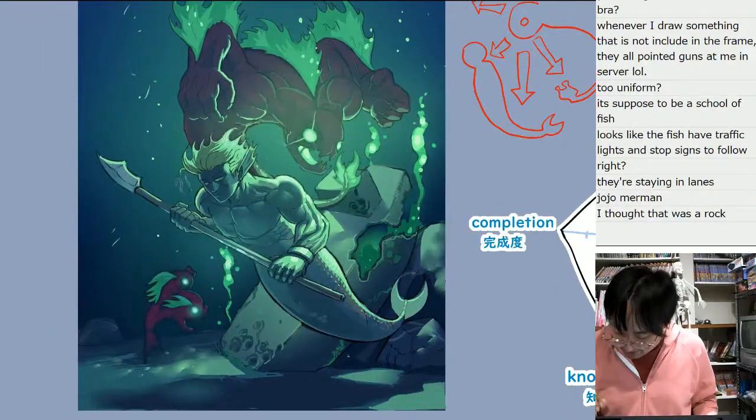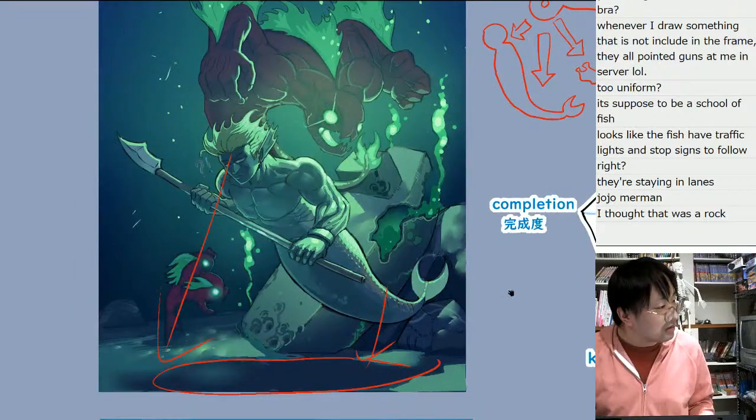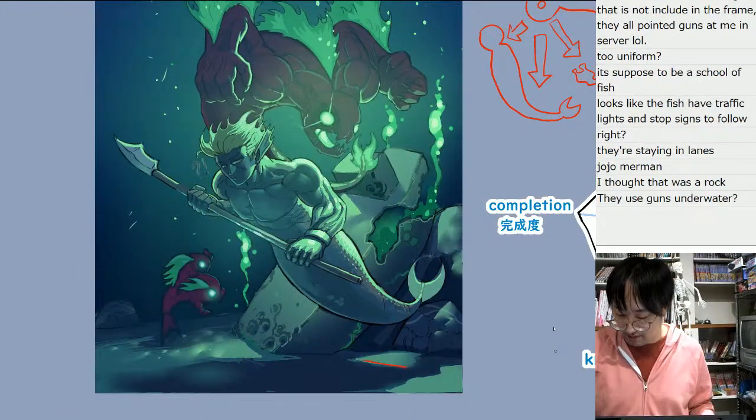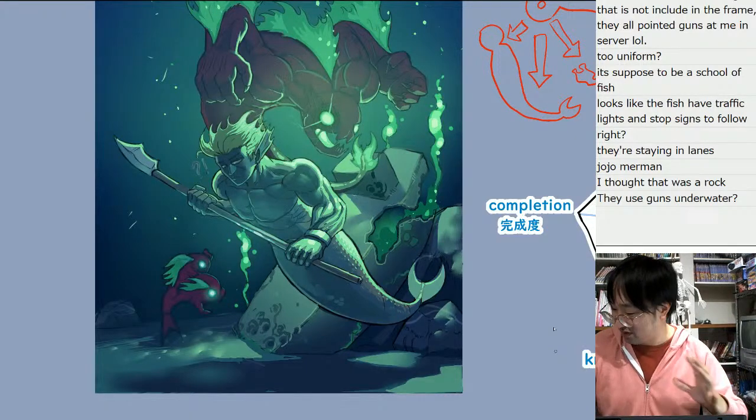I also have the shadow of the merman on the surface of the sea, so that you could kind of tell where he's floating.